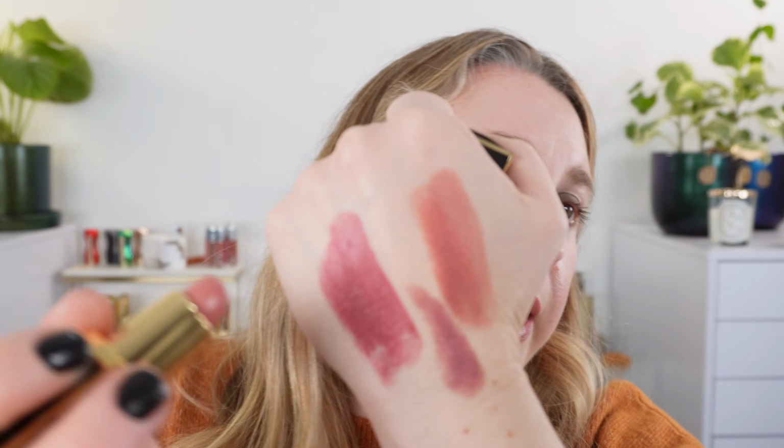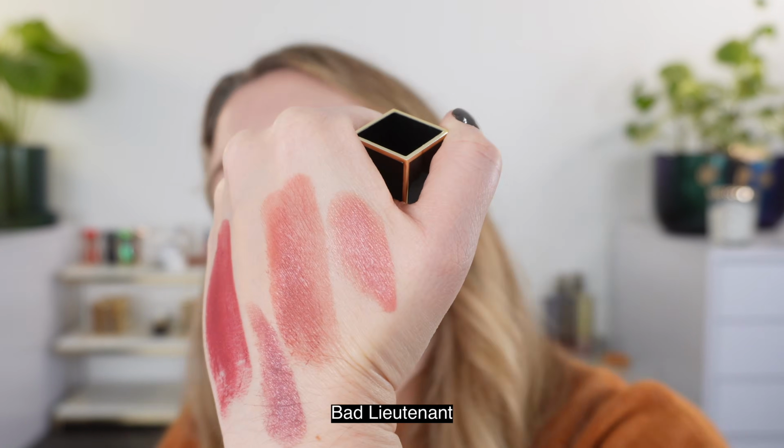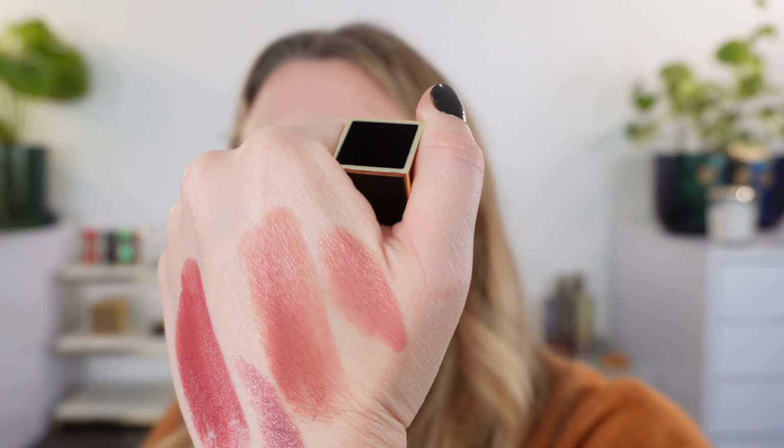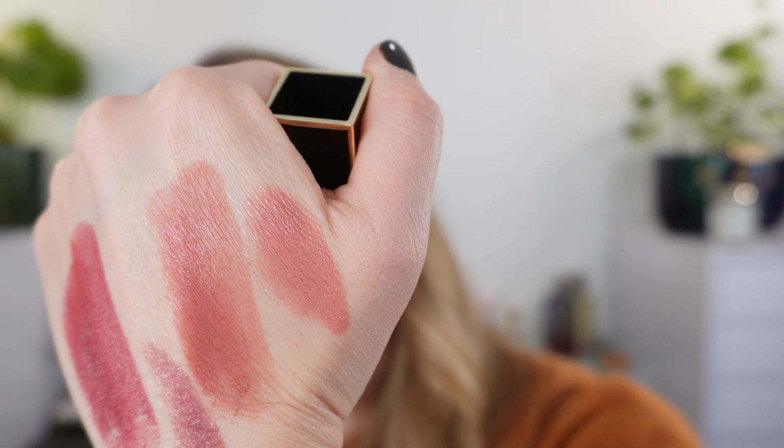Now, I also wanted to take a look at this one. This is Bad Lieutenant, another classic Tom Ford shade. I wanted to see how that compared to Intimate Rose. You can see here that Bad Lieutenant's a little bit more pink, whereas Intimate Rose is going to be a bit more peachy. But they are going to be pretty similar in depth of color. This is definitely going to be cooler, though, than the new Intimate Rose.